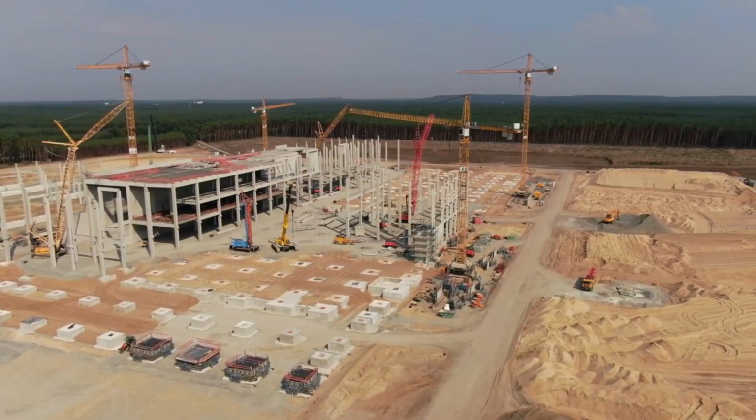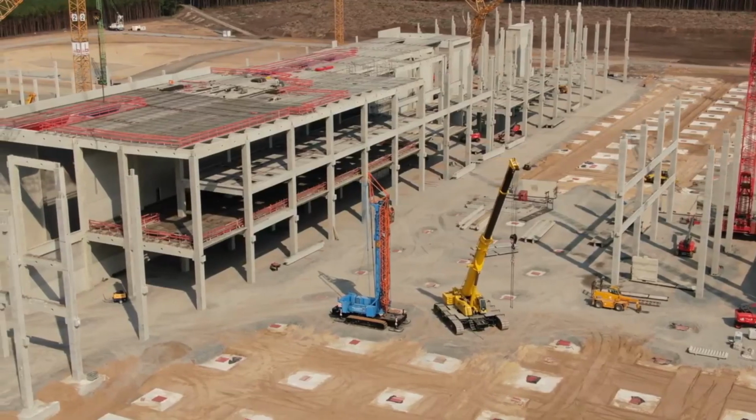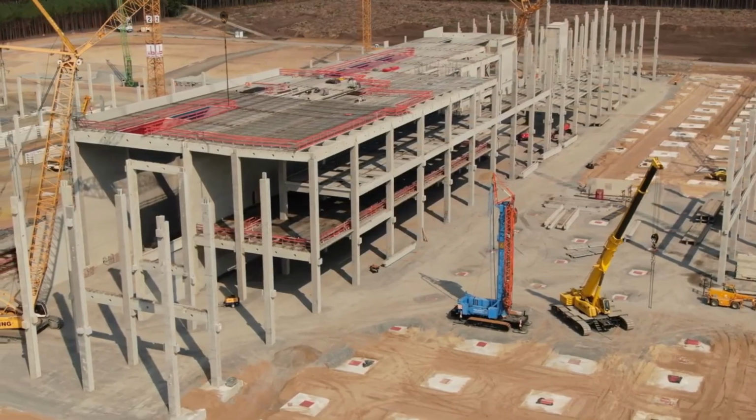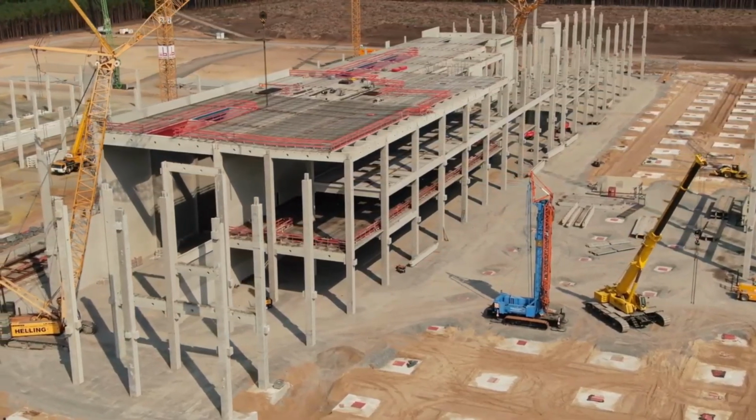So the progress of Gigafactory Berlin has been surprisingly quick, so much so that the site is practically rivaling the speed of Gigafactory Shanghai.